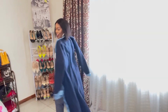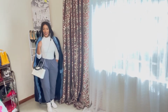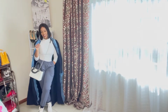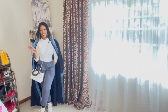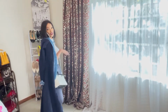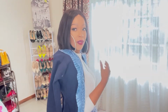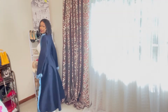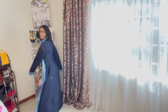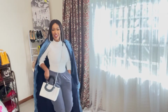I'm ready to chill with my baby, going out, chilling with the boys, chilling with the friends, chilling with the family. You are warm, and you pull this look. Batman. I love this look, guys.